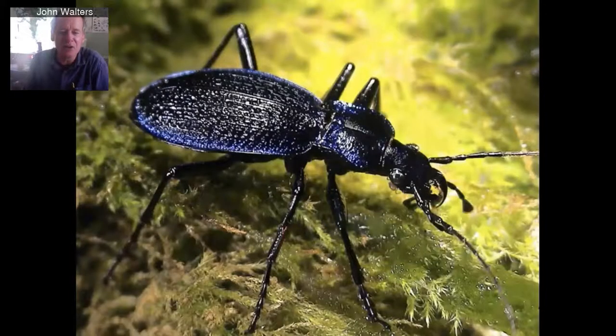But the best way to find the blue ground beetle is to go out at night. In the springtime, between late March and early July, on damp nights, and if you're in the right location, look on the trees with a torch and you'll see the beetles. It's actually quite an easy thing to find. It's quite a big thing and it does stand out in the torchlight.